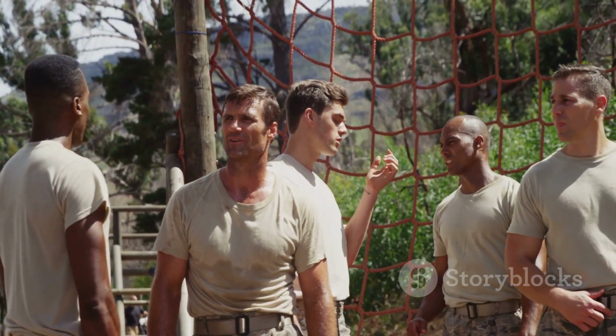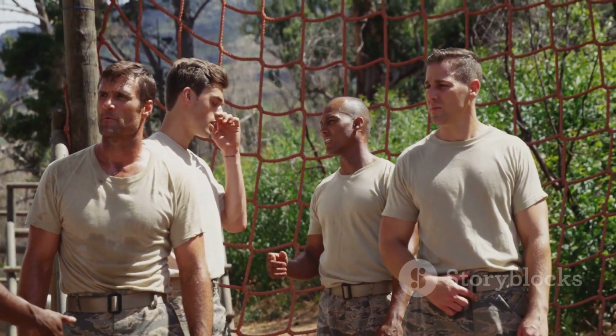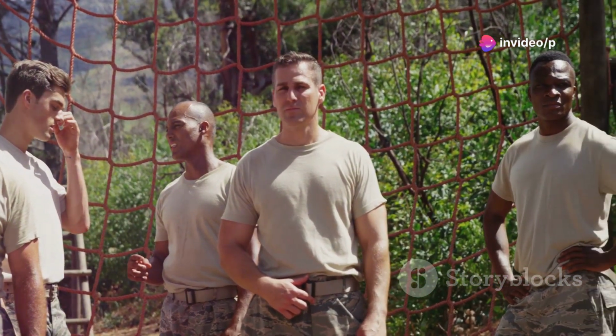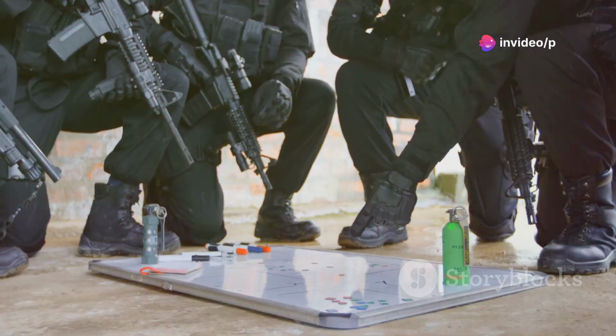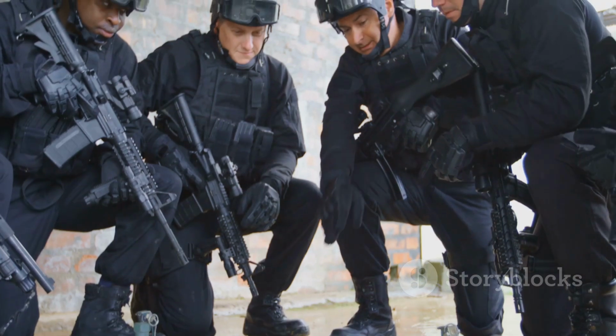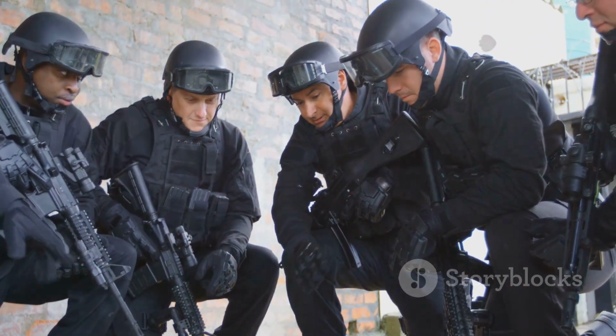Your fallback positions, escape routes, and if absolutely necessary, your plan to fight. The defend layer is your last line of defense. This is where you make your stand. Having well-planned escape routes and fallback positions can give you options if things go south. And if it comes to it, having a plan to fight can be the difference between life and death.